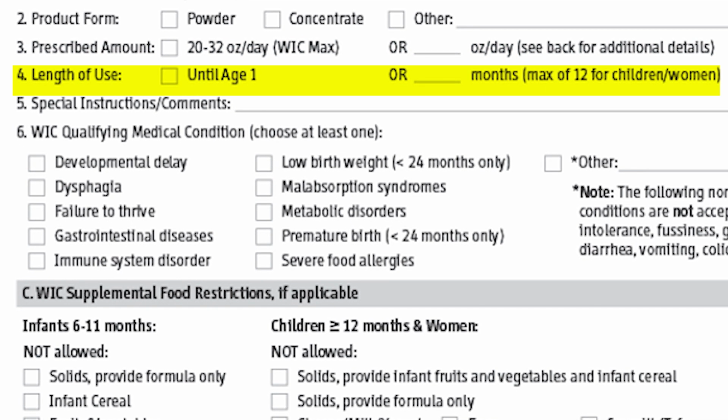Line 4. Length of use. This is where you will indicate how long the individual will be needing the formula. If the formula is for infants, you'll need to specify the number of months they'll be using it, or you can simply check until age 1. For women and children, indicate the number of months for which the prescription is valid, or a maximum of 12 months. It's important to remember that a new prescription is required for every certification period.